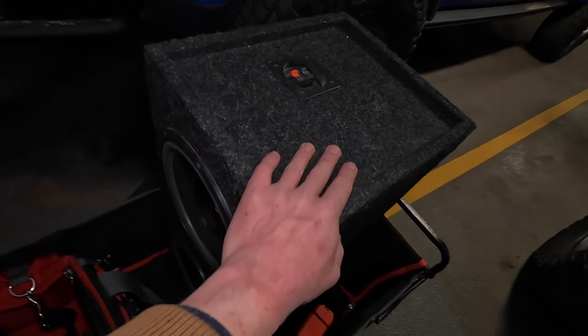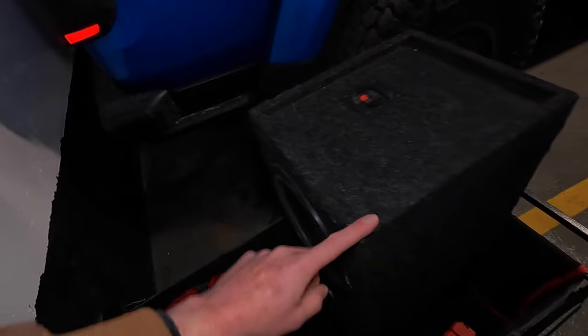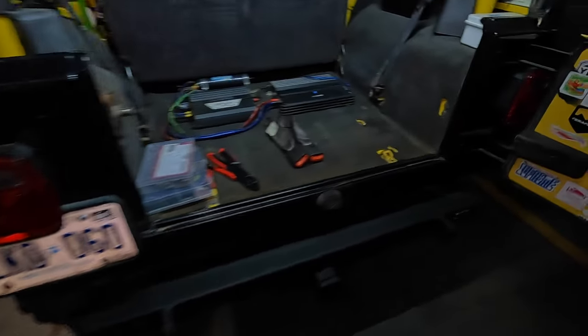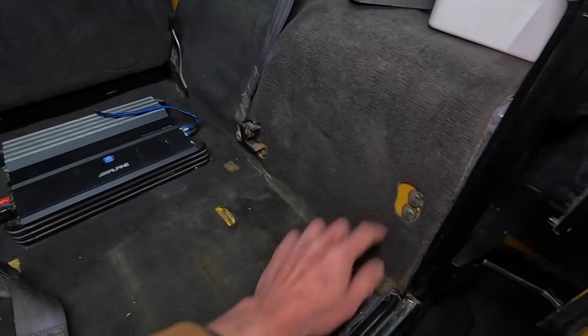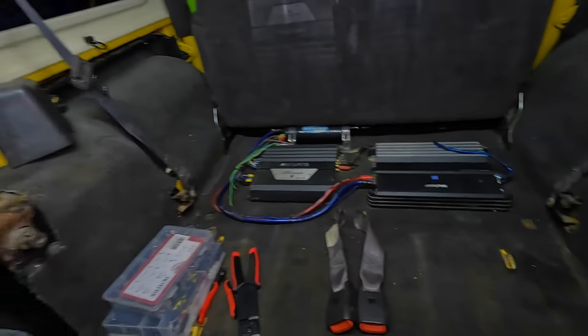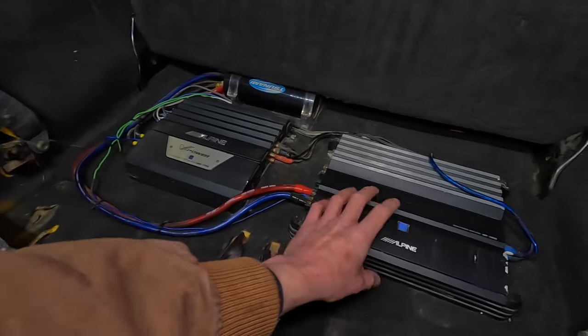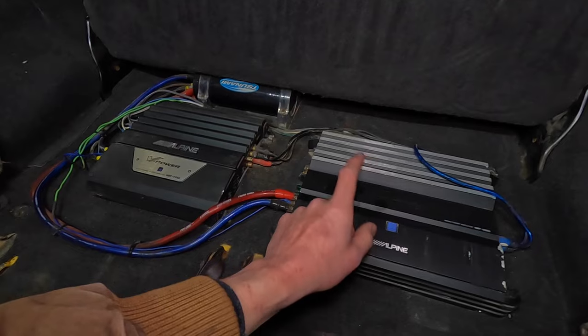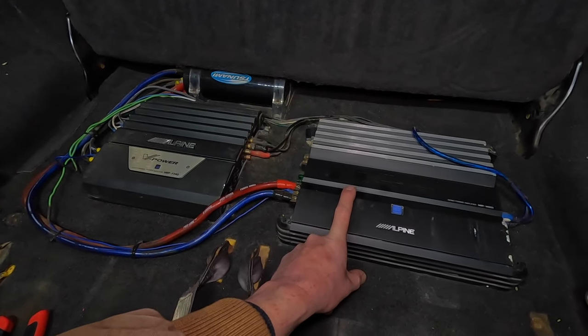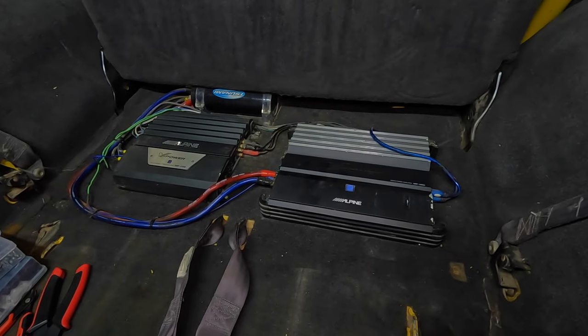So I bought this box off of eBay or Amazon, and it's actually pretty good because it's only 12 inches tall. And I believe that this is 12 inches right here. I have to double check, but I believe that's 12 inches. So this fits in here perfect. And we're running two subs. I checked out what kind of resistance this amp has, matched it up, and those subs work. So we were in luck.